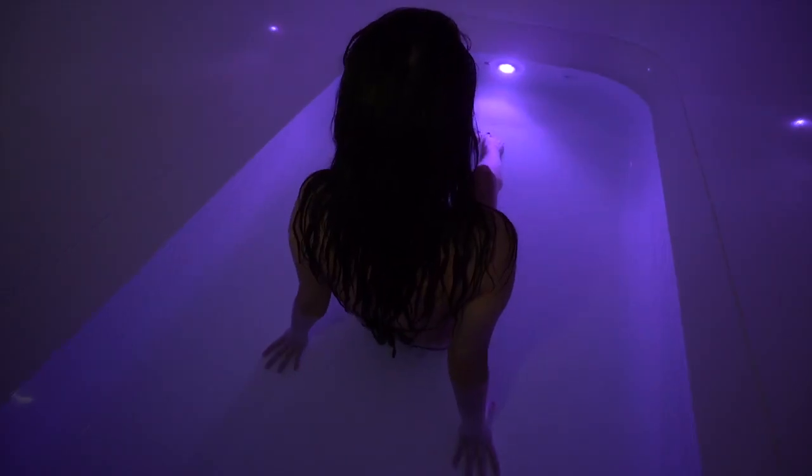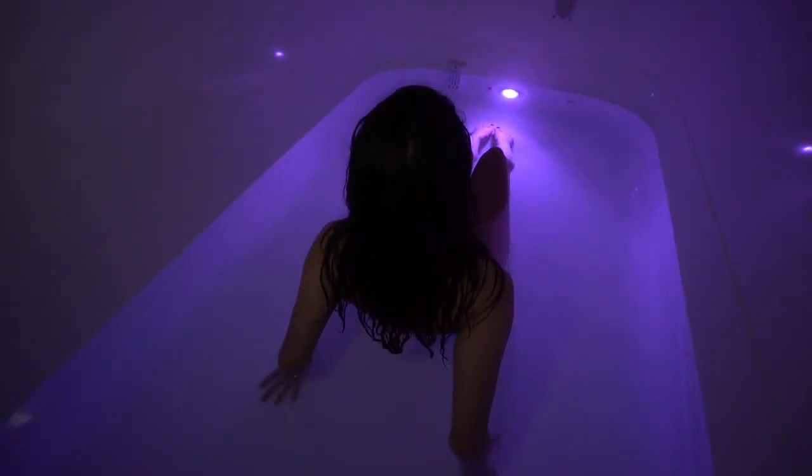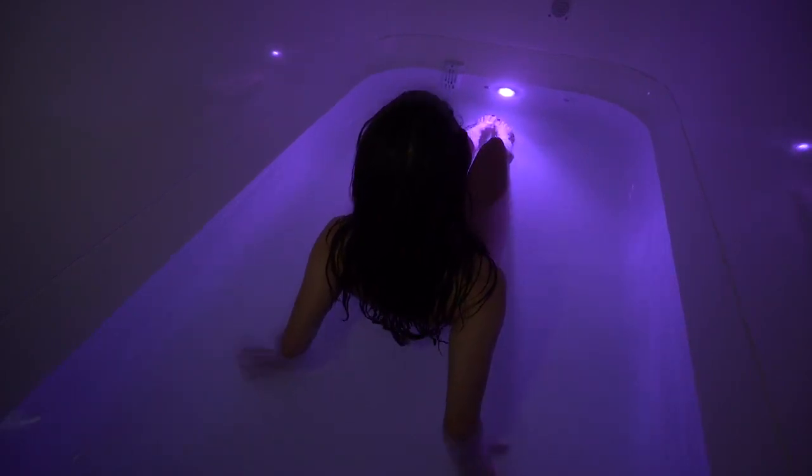When you're ready, enter the suite slowly. Sit down in the middle of the cabin. To start your session, press the button with the light symbol. Slowly lay back into the water with the door behind your head. Consciously relax your lower back and you'll float comfortably.